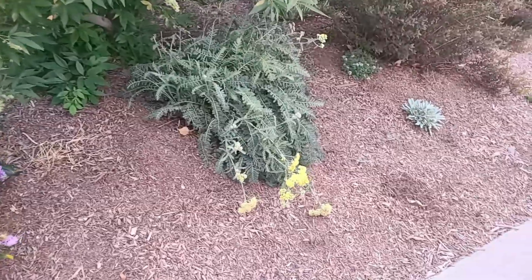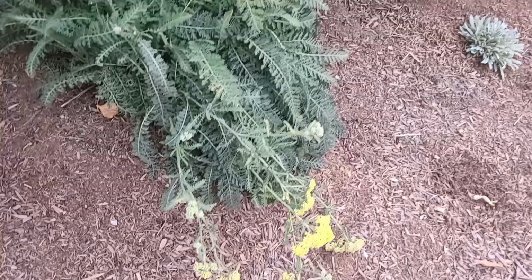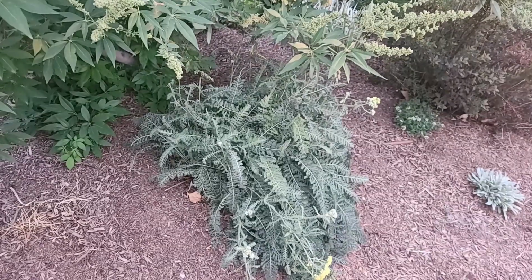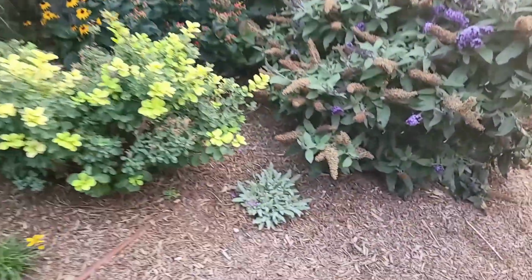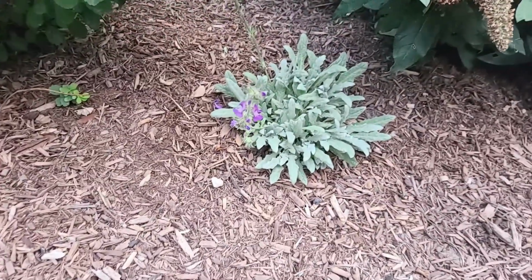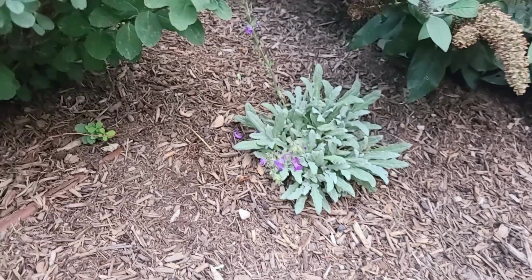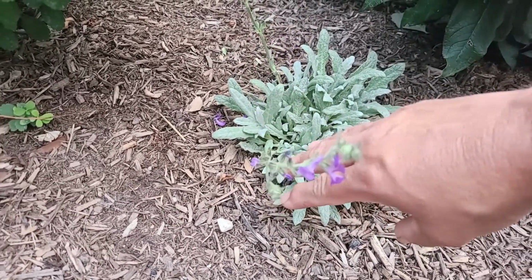Now down below we have our Moonshine yarrow, and it is still blooming. We've got new buds, and I have deadheaded these a little bit because the dead flower stalks are really not attractive. Another one that I was really excited about, this one is a Platinum sage. And as you can see, it's got just this beautiful little blue bloom stalk.